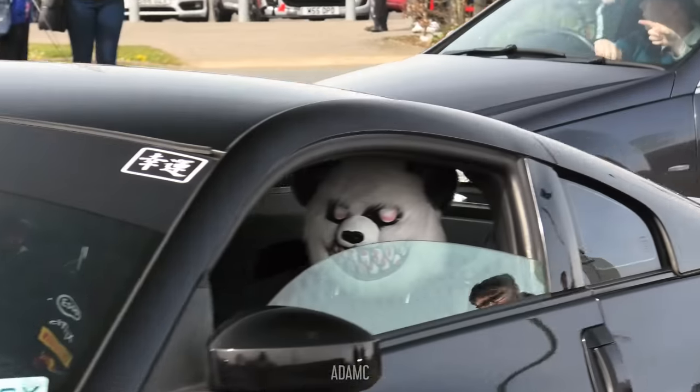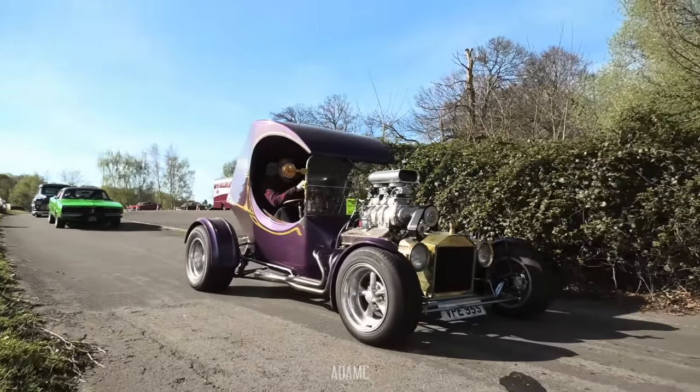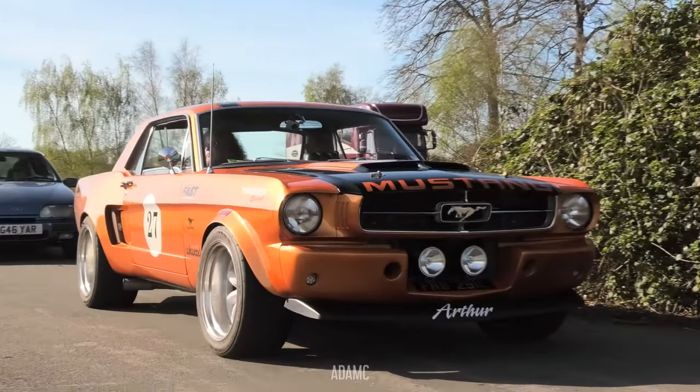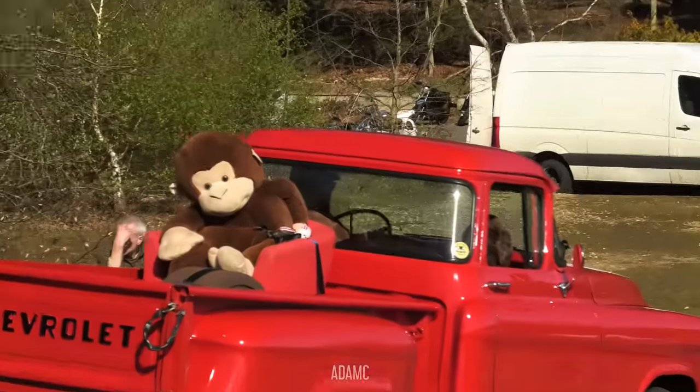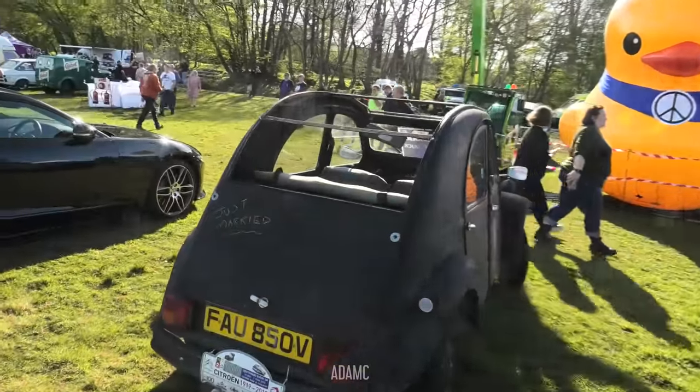It's Nigel the scary panda. Hello! Take a look at this! Looks like it's come out from a Wacky Races movie. This Ford Mustang is called Arthur. There's a monkey in a chair. Here is the massive rubber ducky, just beyond a 2CV, who's just been married.